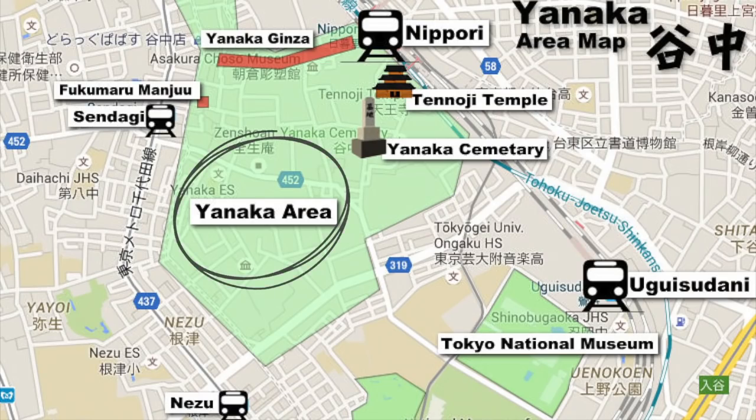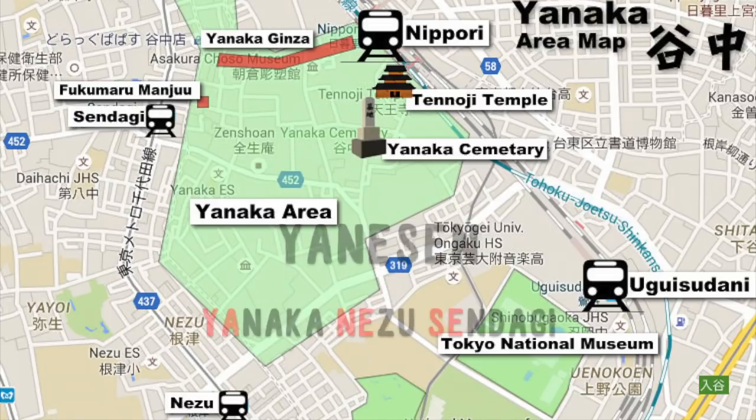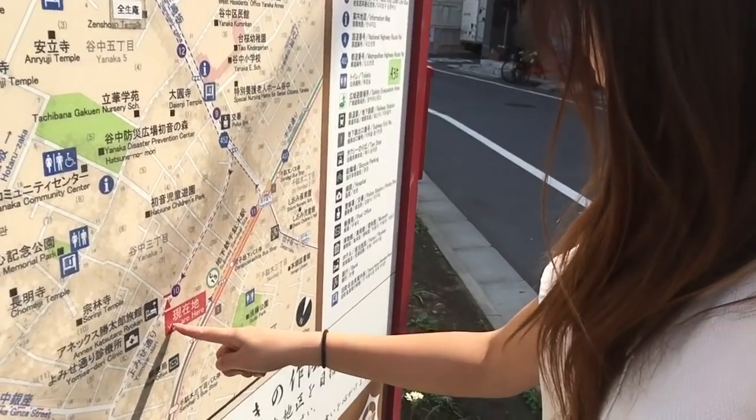So now we're gonna walk to the next location, which is Sendagi, I think. Actually, Yanaka, Sendagi, and Nezu make up the area called Yanesen, which is basically their names combined. And it's a great traditional local area to take a stroll around. I'm kinda lost. Found this machine.